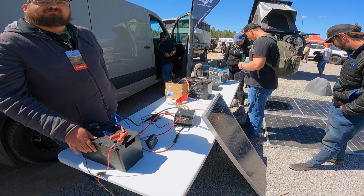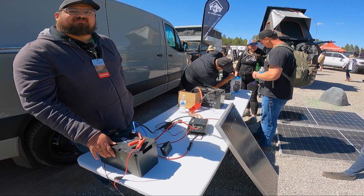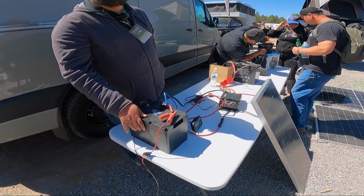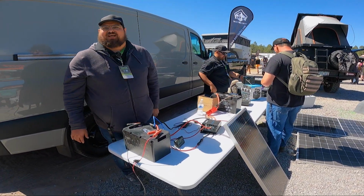Great. Cool. Renogy makes the whole gamut of whatever you need for solar, from the panels to the charge controllers to the batteries, everything you need. Not all in one solution, but they carry everything. We try to be a one-stop shop. Yep. Great.